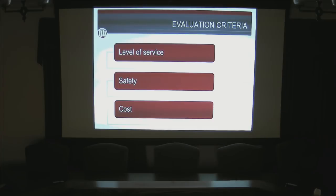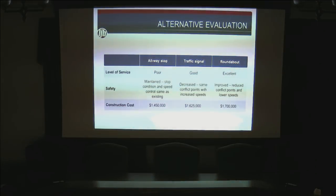So we looked at those 3 criteria. These are the 3 criteria that we used to evaluate it. Level of service is our way of saying how well does it operate. Safety, obviously. We want to make sure that what we put out there is a safe operation, particularly with school kids going to school as often, and then of course construction cost. And so this table summarizes our analysis against those 3 criteria.